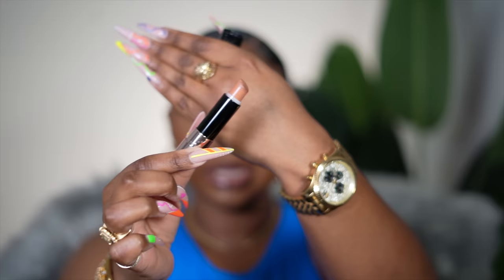Sadly, she is discontinued. This is the ABH matte lipstick, and it's in the shade Nude. That's the name of this. Listen, that's all I have left of her, and I've been pinching like crazy because when I noticed that I could not get my hands on her anymore, I'm like, okay, let me try to venture out and see if I can find a dupe. KKW, I also love Nude 2.5. I like 2.5 and 3, even though they're discontinued, but I'm still putting it out there.